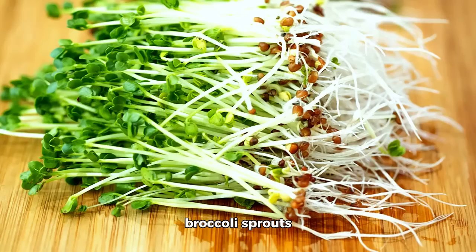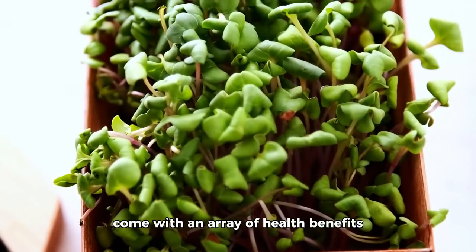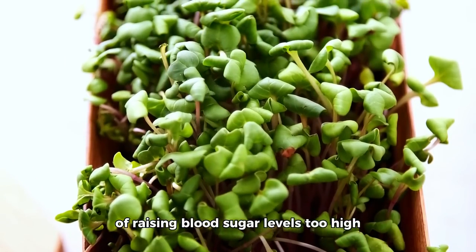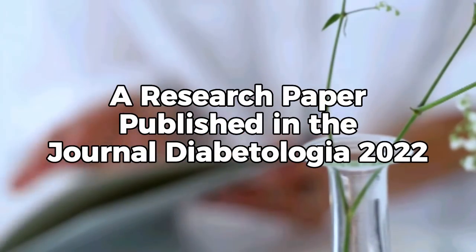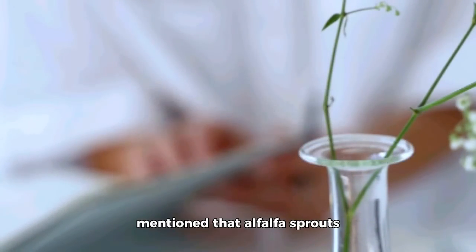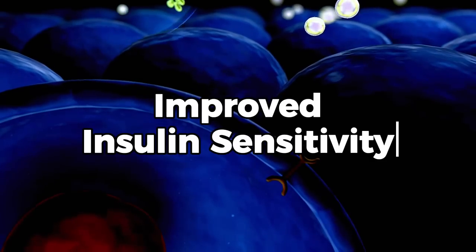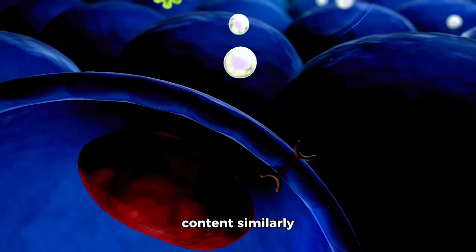Alfalfa sprouts, broccoli sprouts, and radish sprouts, to name a few, come with an array of health benefits without the worry of raising blood sugar levels too high or too fast. A research paper published in 2022 in the journal Diabetologia mentioned that alfalfa sprouts, in particular, were associated with improved insulin sensitivity in diabetic patients due to their high saponin content.